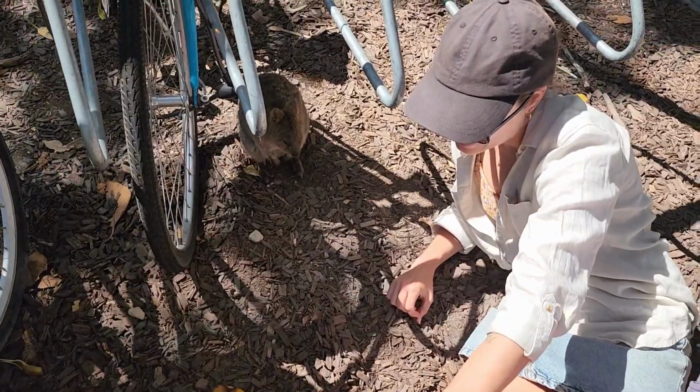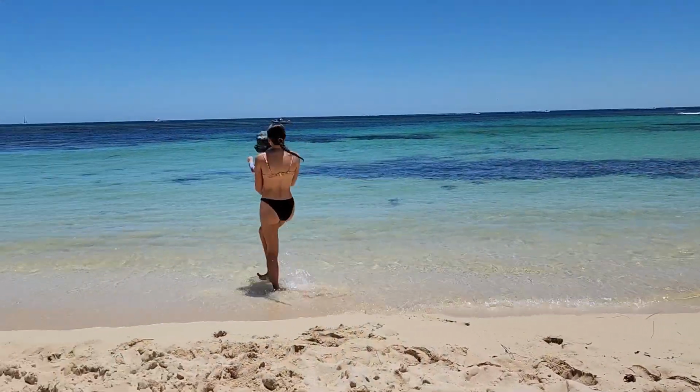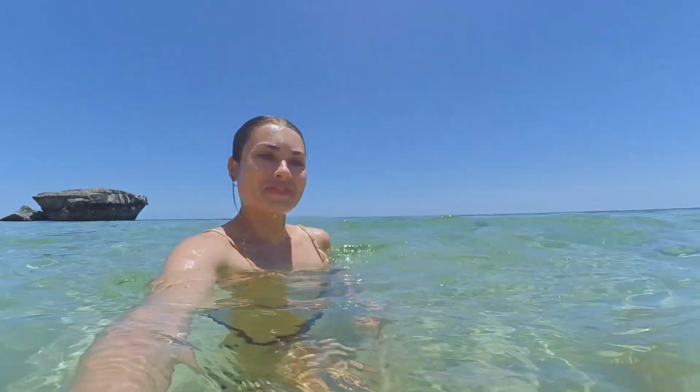Just trying to get a little selfie with one of these little quokkas. They're everywhere. Join us this week as we explore all that Rottnest Island has to offer and find out whether it really is worth the hike.